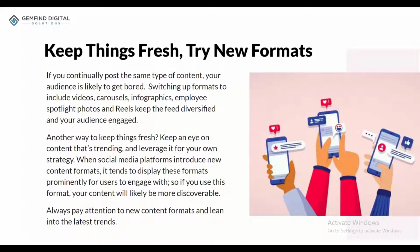So switching up the formats to include different types of content. Videos are definitely hot right now, and that's just going to continue to grow. You want to have interactive content, so you can have carousels, infographics. Also, it's a good opportunity to share not just images, but the people behind your business. So it's an opportunity to share employee spotlights.